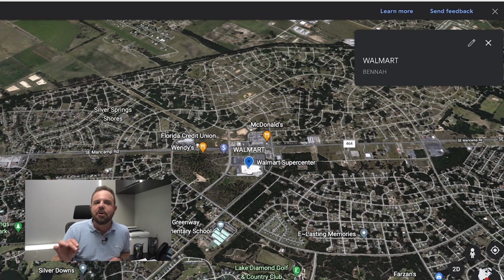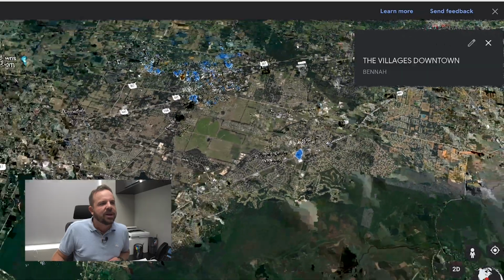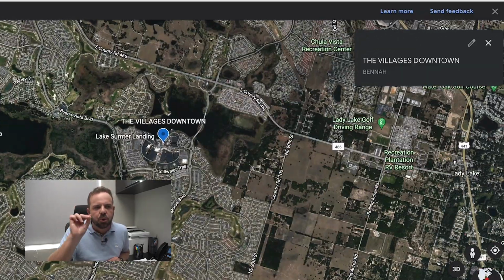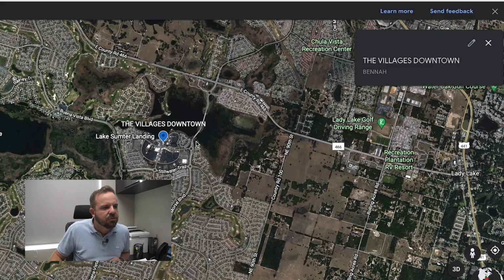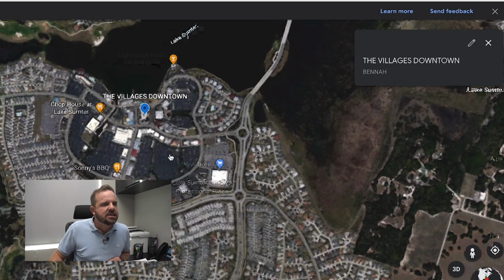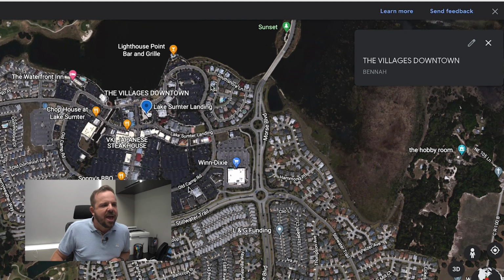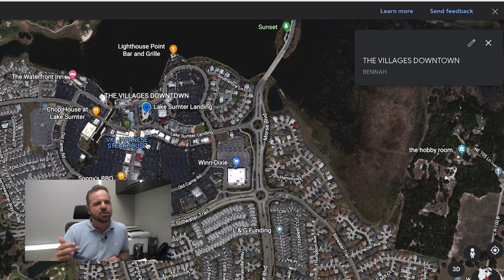Last but not least, I want to talk about the Villages. So let's zoom into the Villages here. And here we go. 12 minutes door to door on this beautiful, beautiful location. As you can see, this is called Lake Sumter Landing, and here you have Chop House, which is a great restaurant, Winn-Dixie, you have hospitals, you have a waterfront park, you have a marina, you have golf courses, you have Haagen-Dazs ice cream, Starbucks, live music every afternoon.